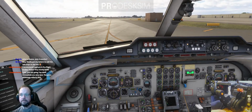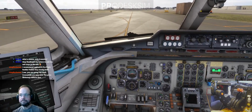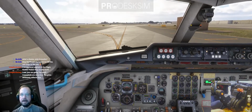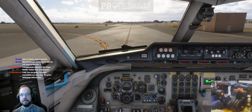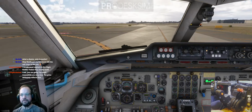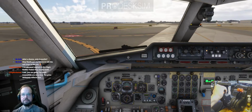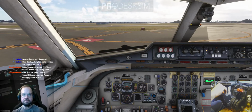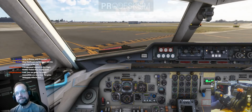All right, weather radar on. Bring the tilt back down. I don't know why, really. You're supposed to tilt that all the way up. I imagine it's for ground operations. I think it's so the radar doesn't point straight out your nose. I don't know. Anyway.